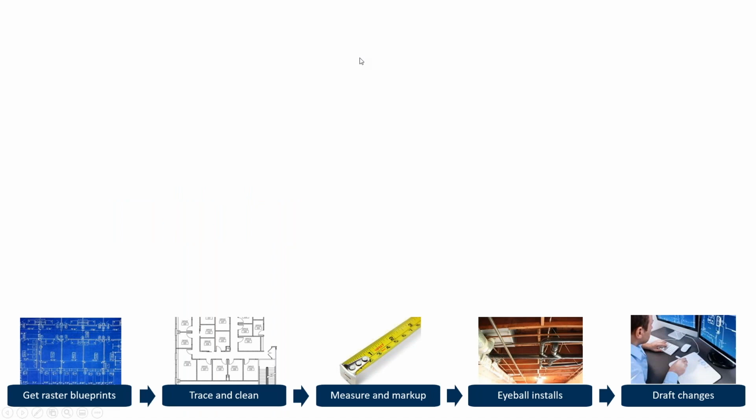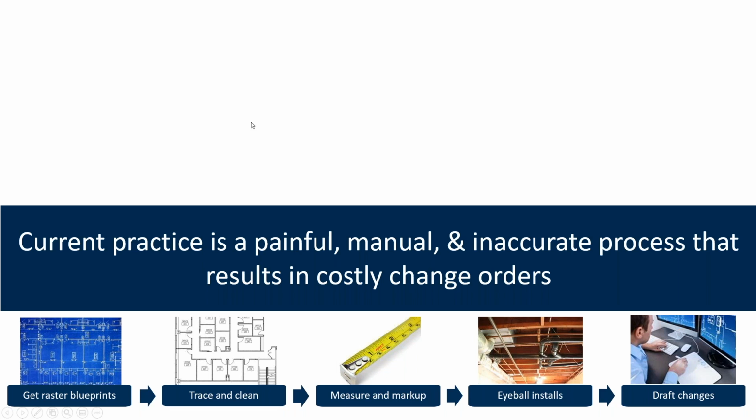So the process follows typical steps whereby you gather the blueprints, if there are any. You try and trace the existing information that you have and clean it up. And then whatever additional information that you need, you will go out to site, measure up, mark this up, and so on. If you're lucky, if not, you're starting right from scratch. And to be able to get all the existing services and things that are actually running through the roof or wherever that may be, it takes a little bit of eyeball sometimes. And then after the long day on site, you're back in the office for another couple of long days of drafting these changes.